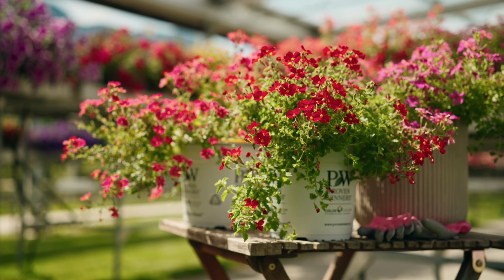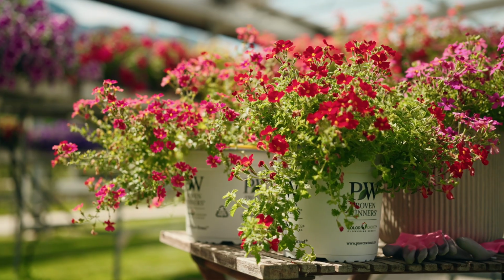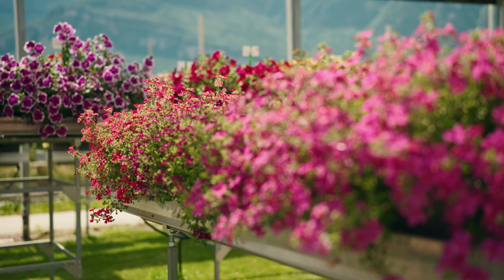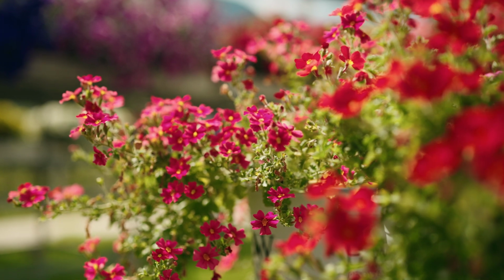Their exceptional heat tolerance is the key to the impressive summer performance of the Safari varieties. Its vibrant flowers in shades of cherry red, bright pink or lavender completely cover the plant, creating a dense flower cushion from March throughout until late autumn.